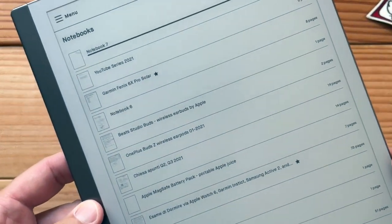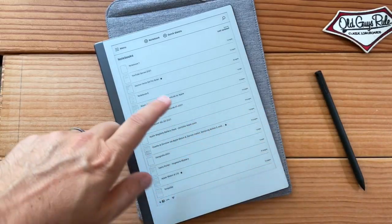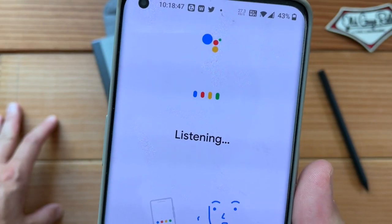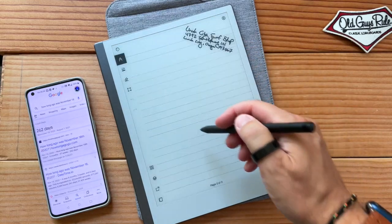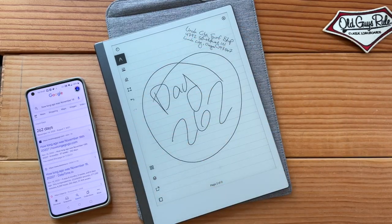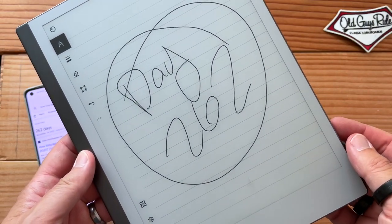And that's my review. Let me check the actual day here. Hang on. Okay, so I got this on November 18th, 2020. How long ago was November 18th, 2020? Okay, day 262. Boom. How's that? Awesome. I was showing this to some coworkers.